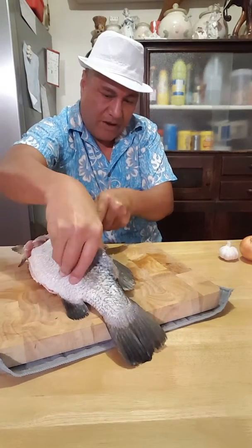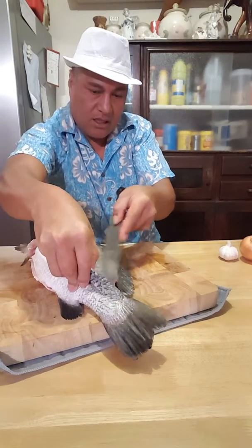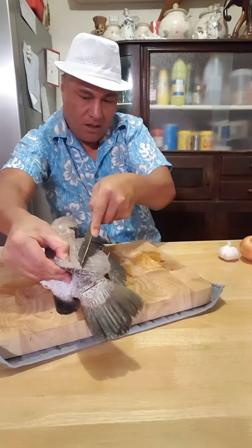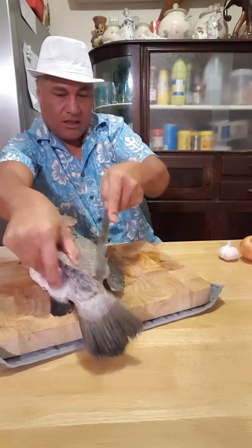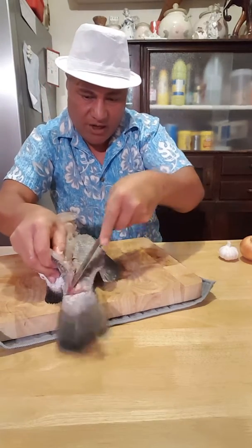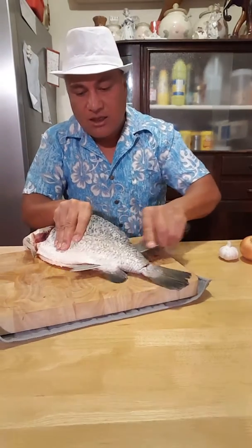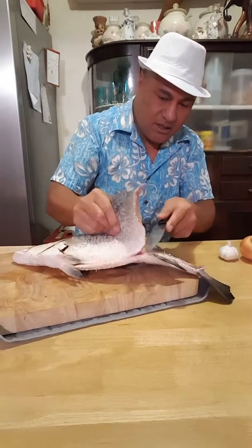Cutting through there, above the bone. This will take time. Got a cut on the tail. It's made it to the other side of the bone now. You bear with me while I butcher this baby up. Now it's nearly making it through to the stomach. Now I'm getting a cut. You see what I do?